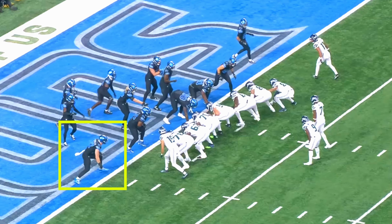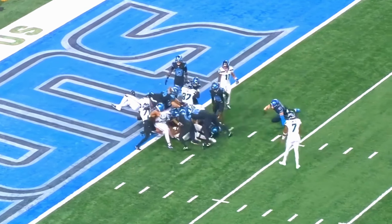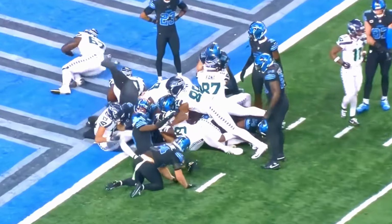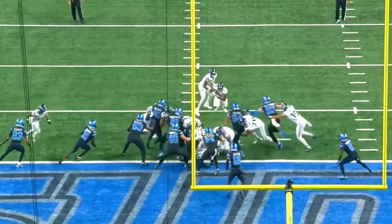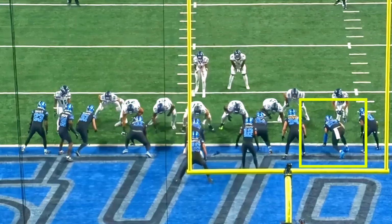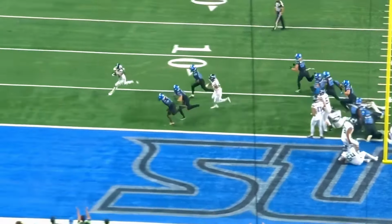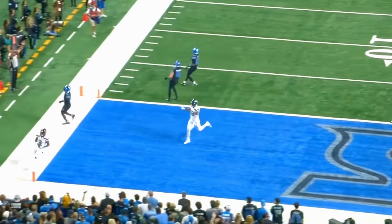Now, in my opinion, Hutchinson's a very underrated run defender. He doesn't get the credit that he deserves, but oftentimes he's making plays by just causing disruption. Oftentimes he's getting in there, he's being able to get into the backfield, and he's impacting a play. That one obviously ended up getting stopped. This one actually does score a touchdown, but again, it's the disruption aspect of it, right? That really sticks out to me.